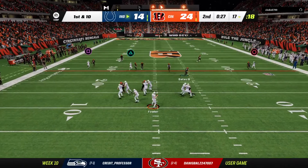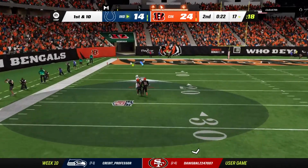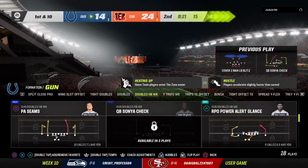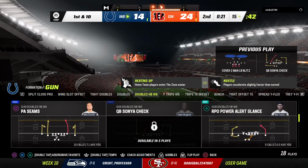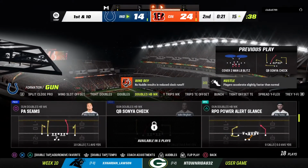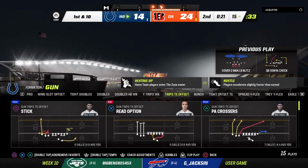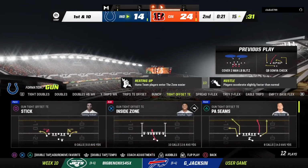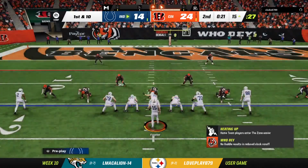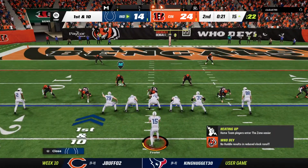They go back to the air here after the INT on the last drive. Lets this one rip toward Graham. They've got his man complete. Now the Colts going to burn the second of their timeouts, as the clock will stop with 21 seconds to go here in the first half. A real field flipper there, as all of a sudden they've got a first down in the red zone.